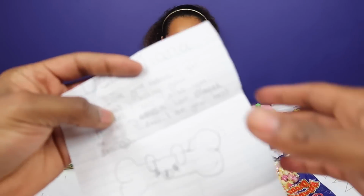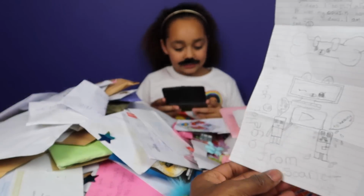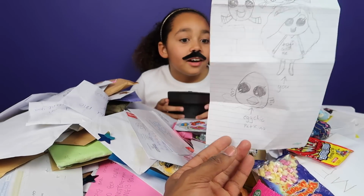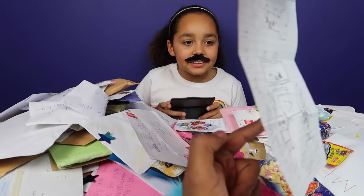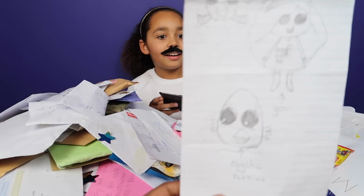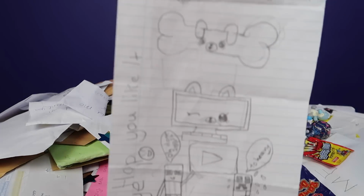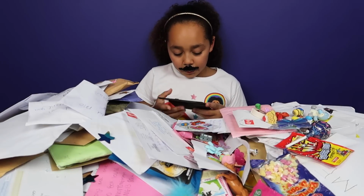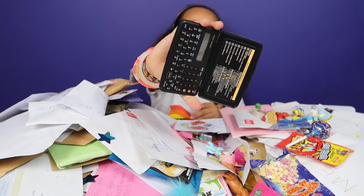Oh, yes! Wow, is that a Zappy? No, it's not a Zappy. From Scarlett, there you go. Look at the Shopkins she's been drawing for you. Is that Egg Chick? That's Egg Chick. Yeah, Egg Chick. It says it below it too. School! Yay! Okay, so all these letters I've just been handed by my mum.